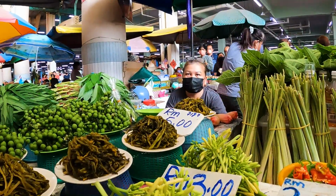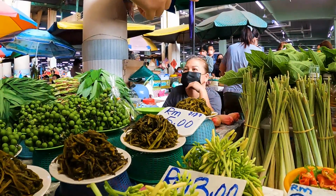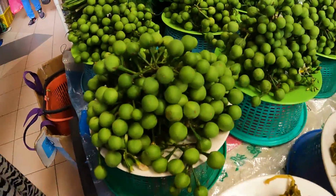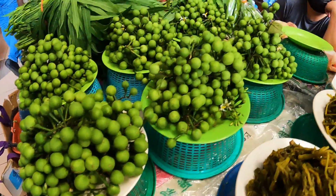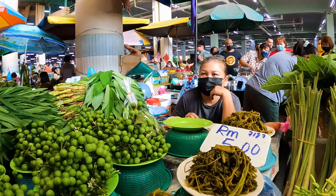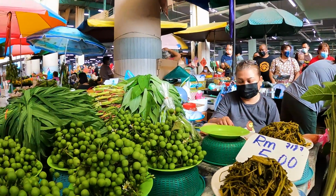Bunga pate. Pate. Okay. And what's this one? Terong pipit. Some type of eggplants. Everything for sale, and it seems like everything good prices because I'm seeing a lot of 2 ringgit, 3 ringgit, 5 ringgit, which is like one American dollar or less.